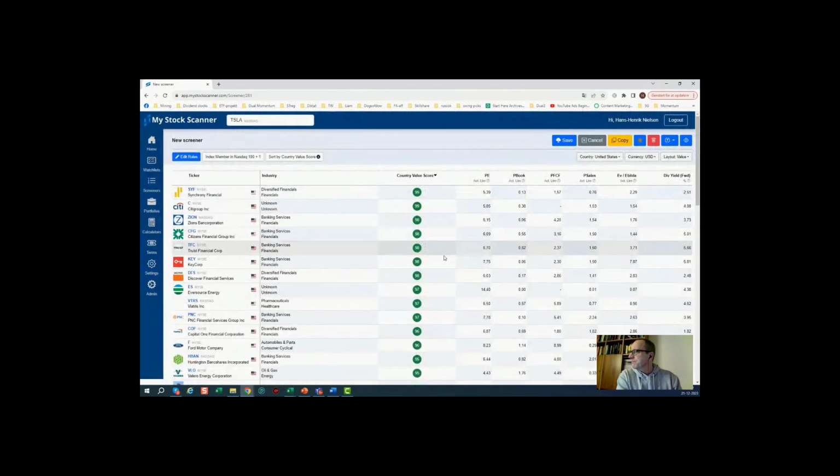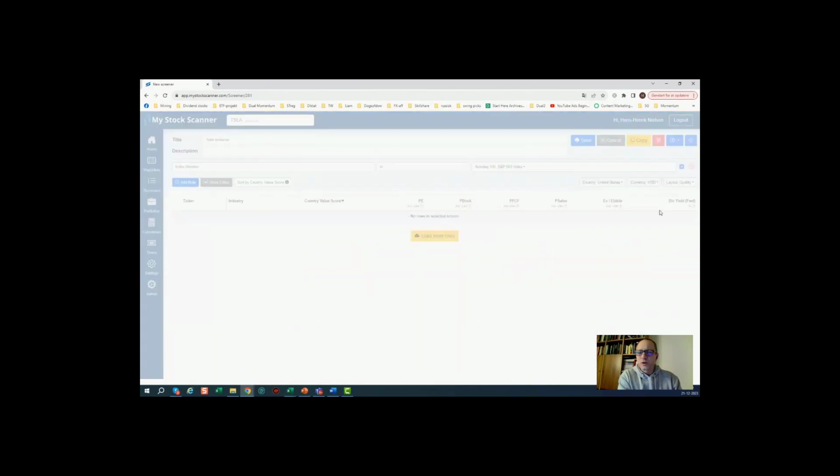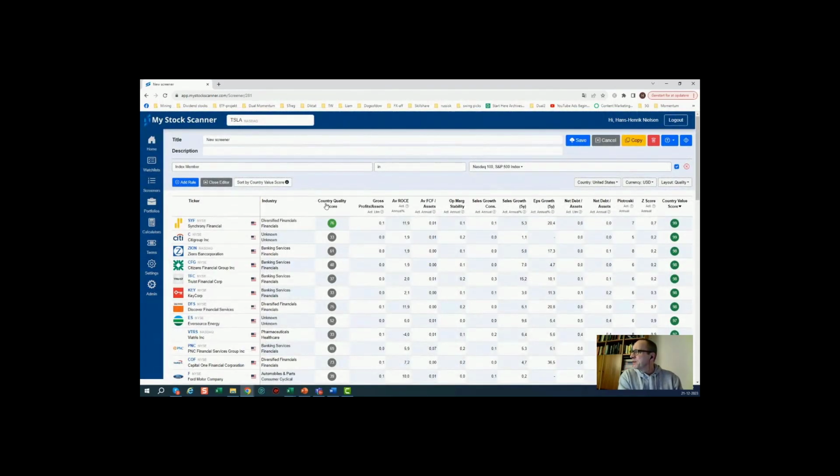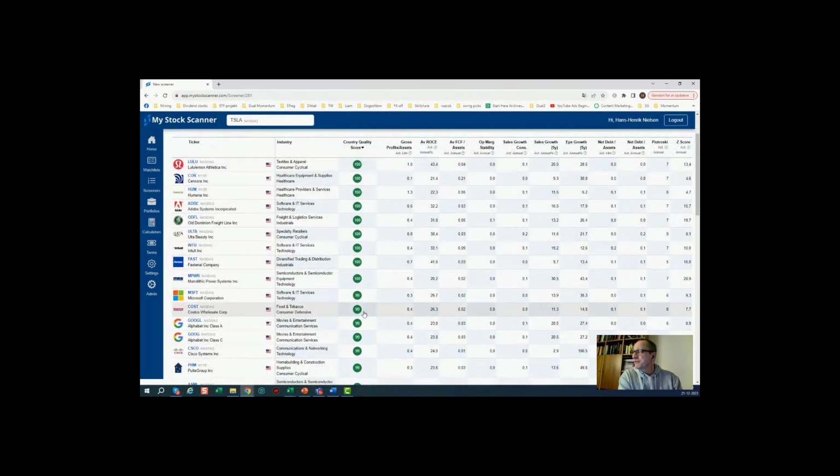And just as before, you are choosing the US market. You're choosing that it has to be an index member of NASDAQ 100 or S&P 500 here. And then instead of using the value score, the layout value here, you just go in here, you choose quality instead. Here, you make sure that you rank it, so the highest is on top here with 100. And then you pick the 15 best. And that's it, just as with the value score.